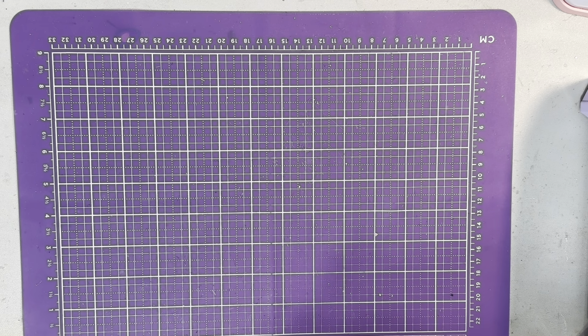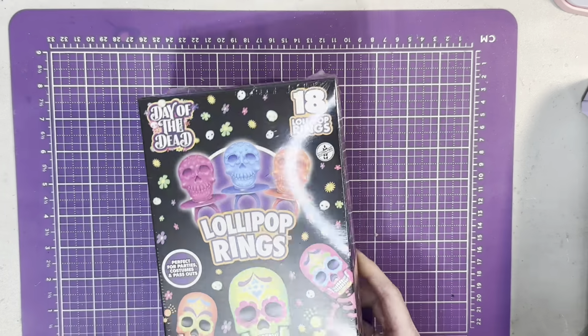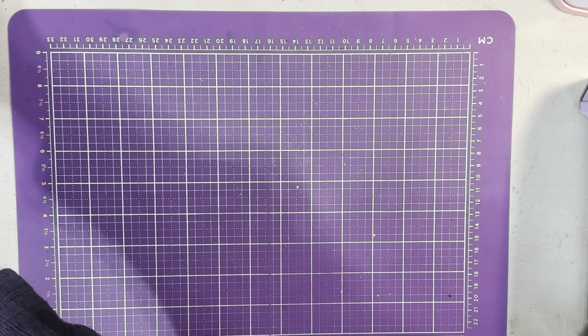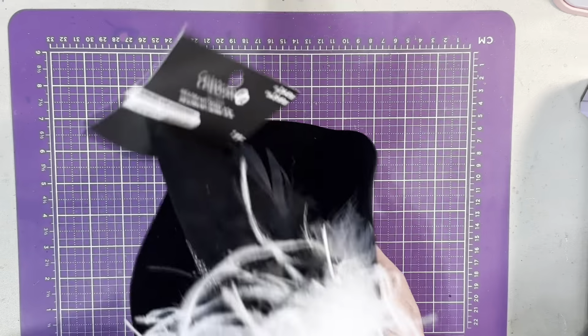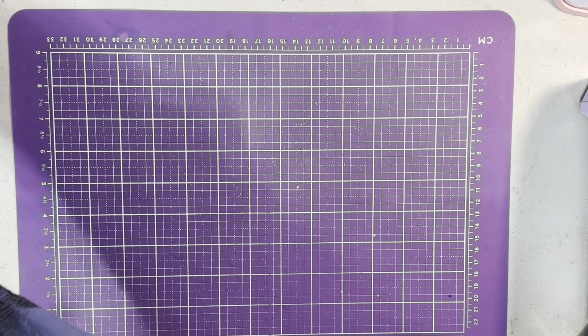Let me grab this out. I got this for the grandchildren to put in their Halloween. I'm working on a bag for that. And I got myself a witch hat, which I'm going to wear for work, and I gotta work on that. I gotta doctor it up a little bit.